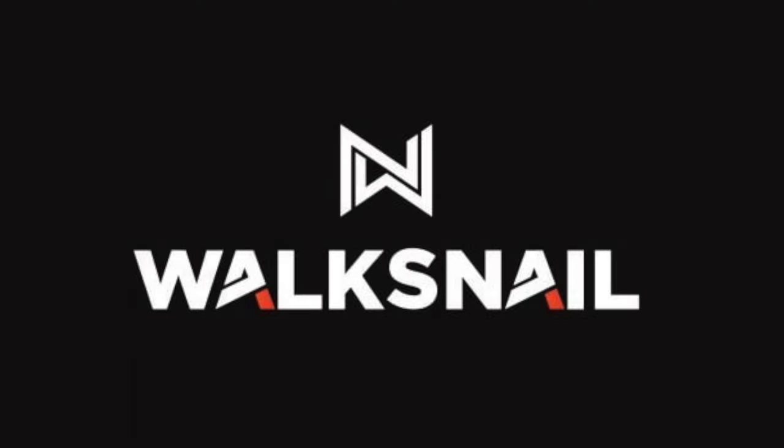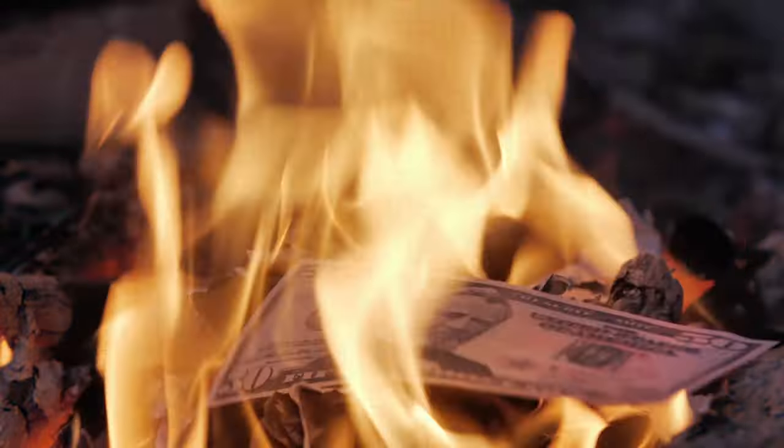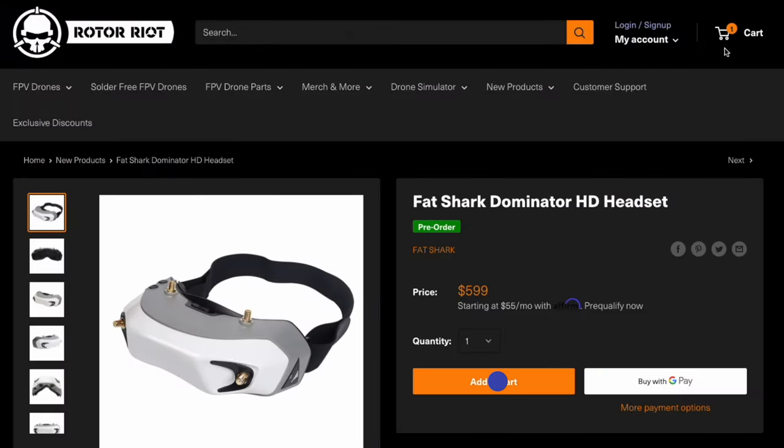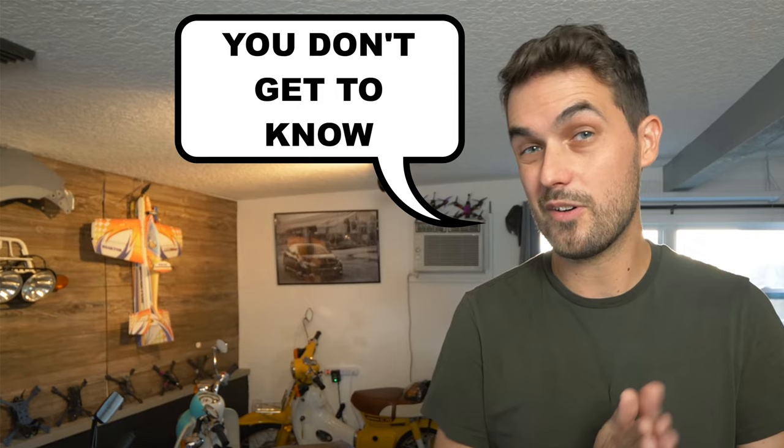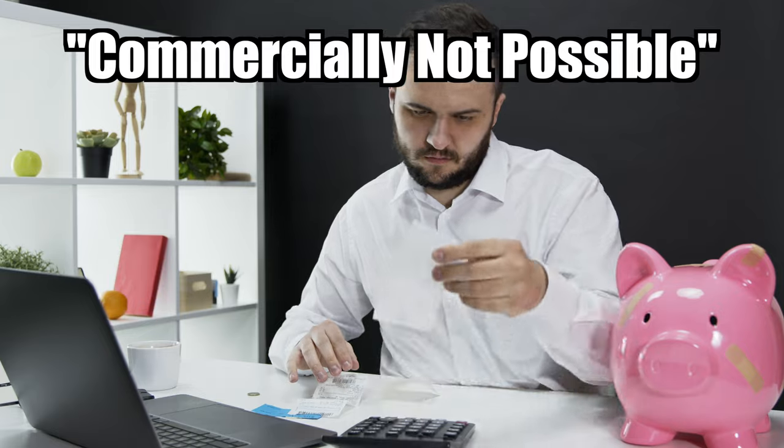FatShark, WalkSnail, and now DJI want you to practically burn your money, not only to buy new goggles, but to replace every VTX in your entire fleet. Bardwell on the FPV News detailed that in a conversation with Greg from FatShark and Drew from Rotor Riot, that it's technically plausible for Caddx Vistas and DJI Air units to run the WalkSnail FPV system firmware. However, it was commercially not possible for them to do this.